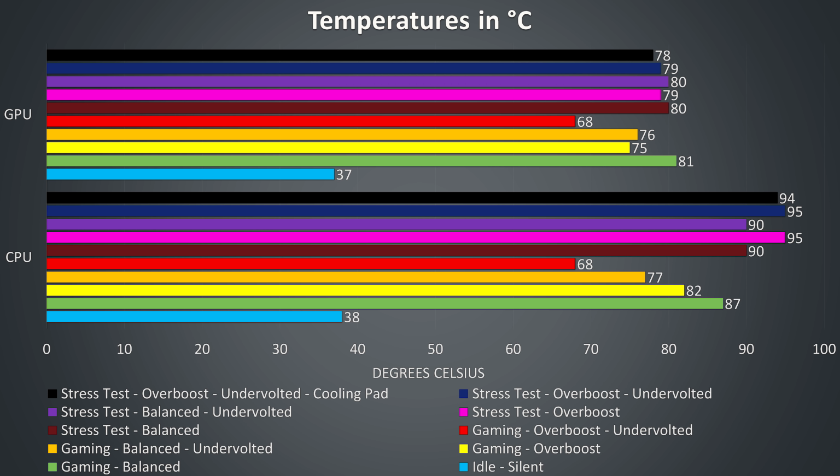Moving up in the graph and continuing with the dark red bar, with balanced mode there was a 35 watt limit on the TDP, so power limit throttling was taking place with the CPU on 90 degrees. With overboost mode enabled in pink, the active TDP rose to 45 watts. There was still power limit throttling, but also thermal throttling now, despite the increased fan speed, as the TDP boost is adding more heat.